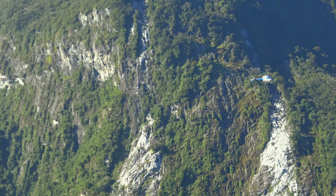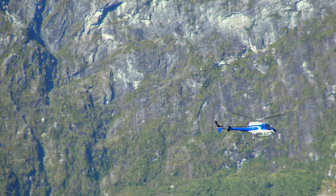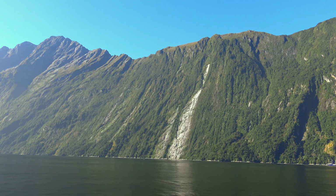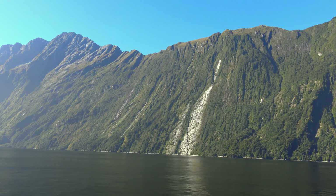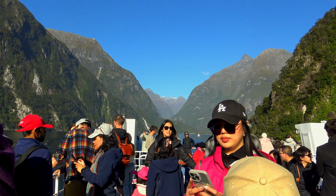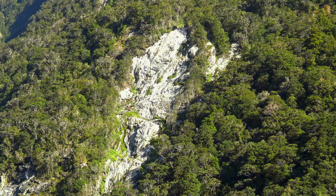These lucky and rich tourists are seeing the sound from the air. I can only imagine how wonderful it looks from high up. There you can see a section of vegetation that has slid down into the depth of the sound. Here are some of our fellow passengers. There is another landslide area in front of us.